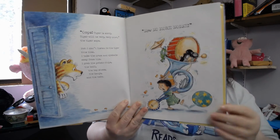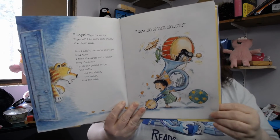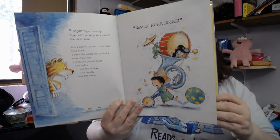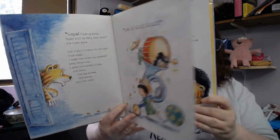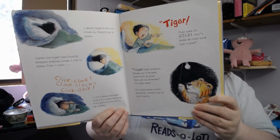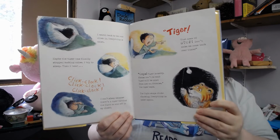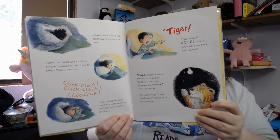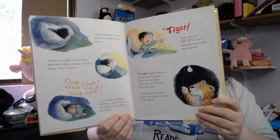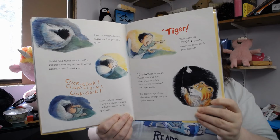But I don't listen to the tiger this time. I take the drums and cymbals away from him. I grab the potato chips, the ball, the tap shoes, the banjo, and the tuba. Now, no more noise! I march back to my bed and climb in. Everything is quiet. Maybe the tiger has finally stopped making noise. I try to sleep. Then I hear... I can't sleep because there's a tiger turning the light on and off in my closet.